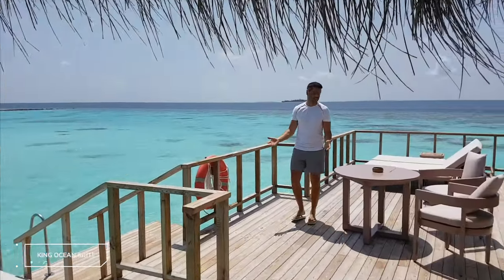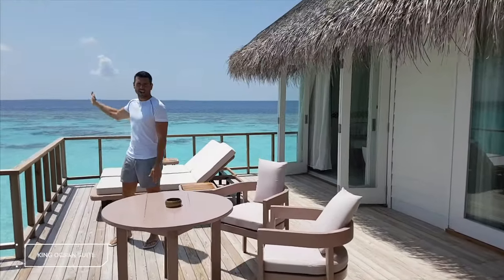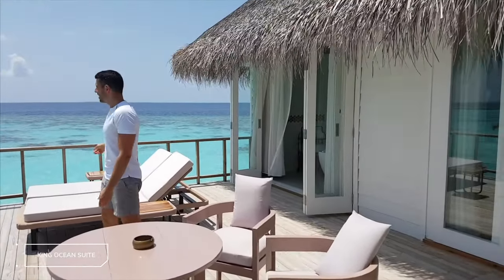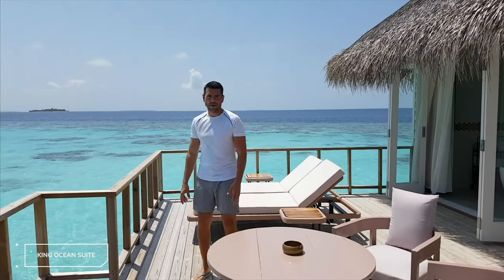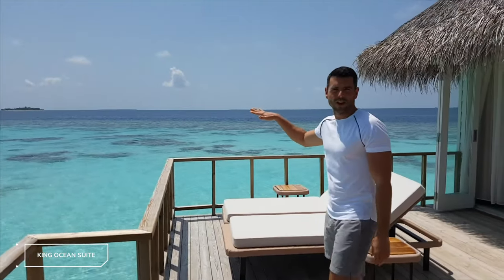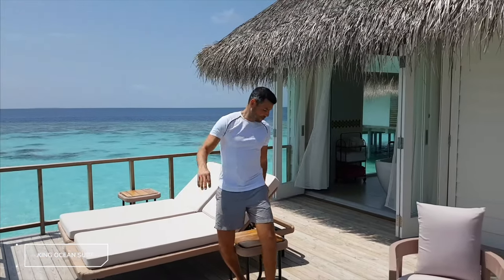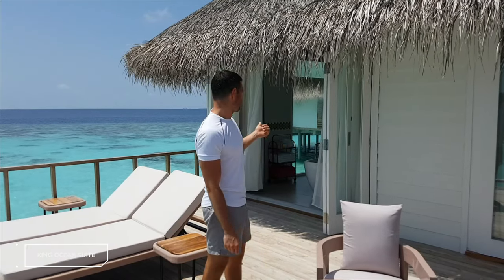So this is the other side of the decking, the other outlook, which is completely uninterrupted. There's a few little islands out there, which you can see. But apart from that, it's the turquoise blue lagoon which blends into the darker ocean with a coral reef in between. So you can do lots of snorkeling and swimming as much as you like out there. So that's it. And this is the last bathroom and last bedroom, which is the same as what we've seen already. So that concludes our tour here.